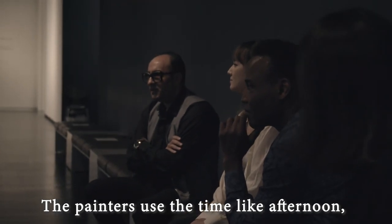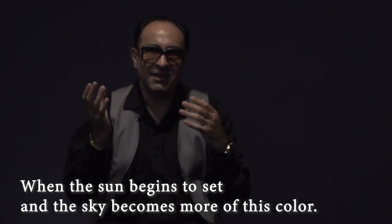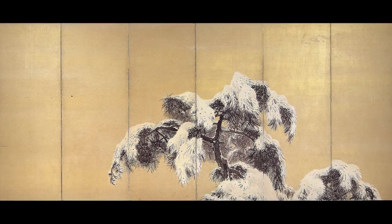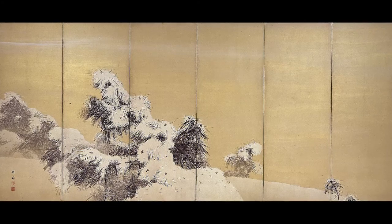Flow. So it's flowing through a booklet as you turn the page. Turn the pages, yes. I think also the painter used the time, like afternoon, when the sky began to turn toward sunset. And the sky became more this color, which gives you more comfort, more peace, no? The light, you know, makes a kind of balance, no? Outside it's storm, so much storm, but behind that it's hope. You're inside home, you can see beautiful colors, please relax, you know? It's kind of thing like that.